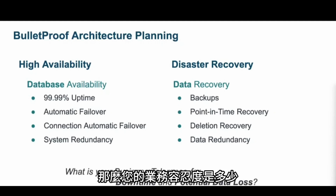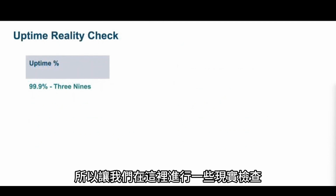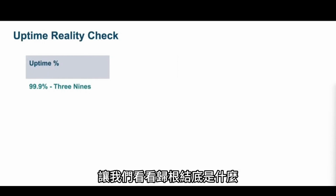So what is your business tolerance for downtime and potential data loss? Now, everyone is going to want to say 0, but the reality is 0 is expensive. We need to be realistic about what that tolerance actually is. So let's have a little reality check here on uptime. 9s. How many 9s do you need? Let's look at what that boils down to.